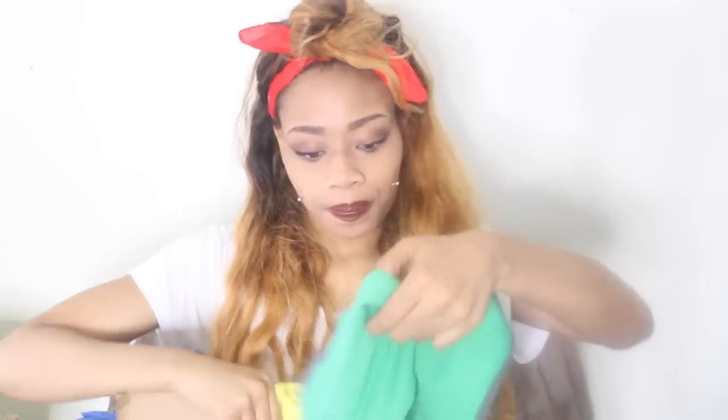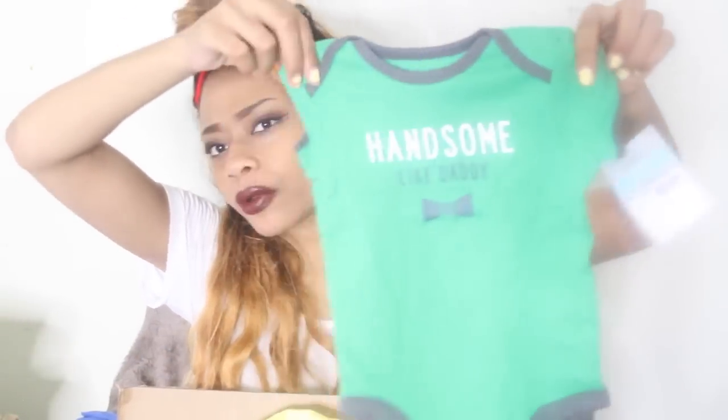These pants right here, the joggers, have a little monster on there. A shirt right here is a greenish shirt. It looks teal, and it says handsome like daddy, and it has a bow tie on there.